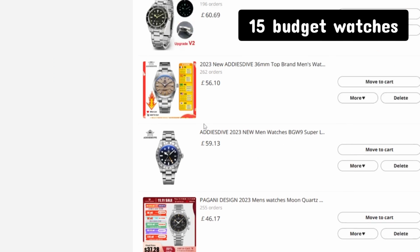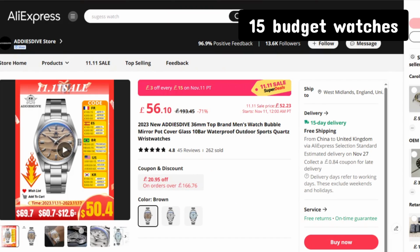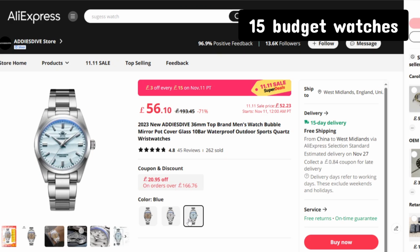Next up, we've got another quartz from Addiesdive. As I said, going back to my previous point, you could pick up a few Addiesdive watches if you wanted. Again, I think it's mineral glass with a quartz movement. There has been a sort of rise from you guys asking for quartz watches. And with this particular watch, you do have a few nice colors as well.